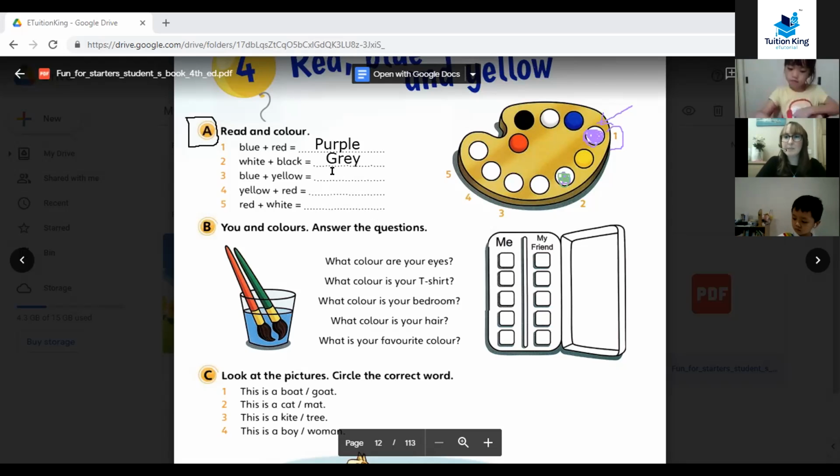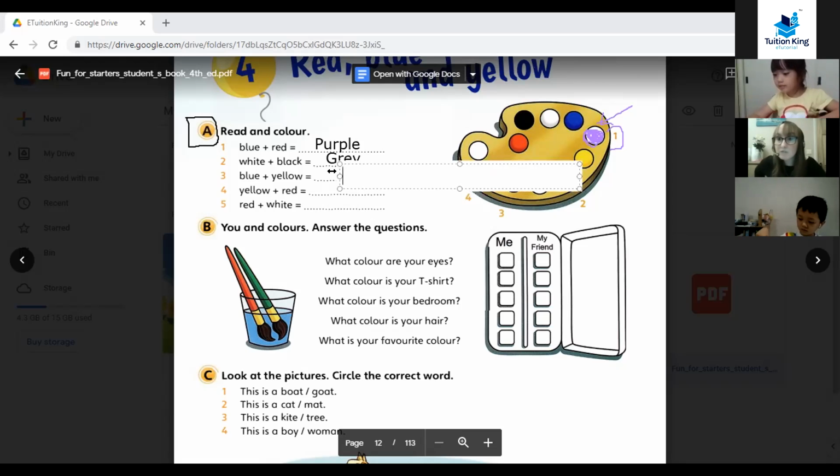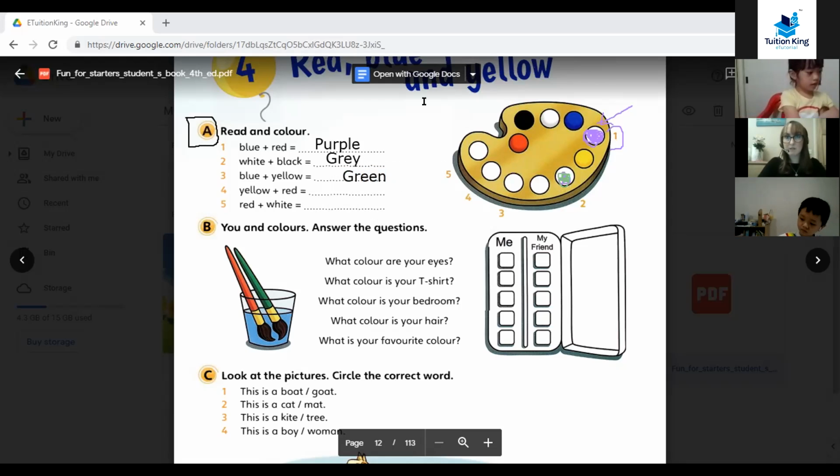Question one. Yes, that's right. Okay. Edmund, do you know what blue and yellow makes? Green. Right. How do you spell green? G-R-E-E-N. You're right. Green. So we're going to write green. And then where it says number three, we're going to colour green.